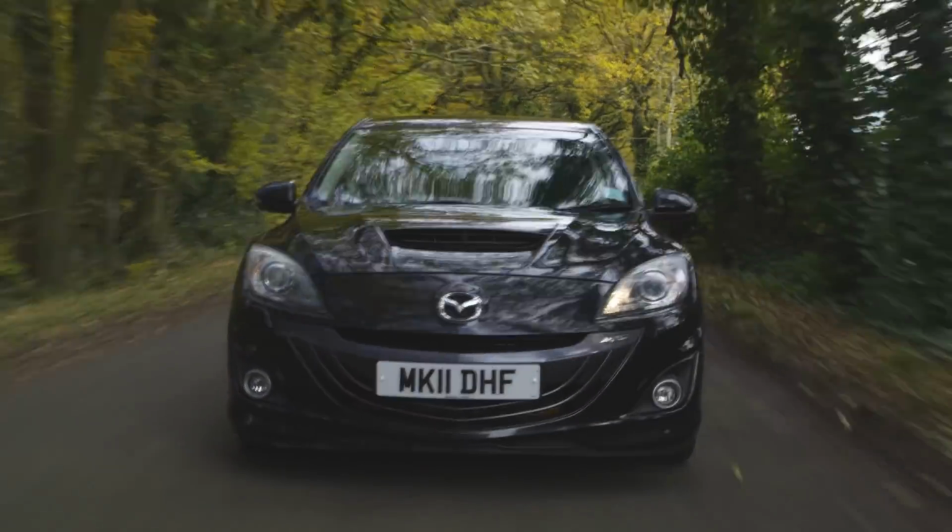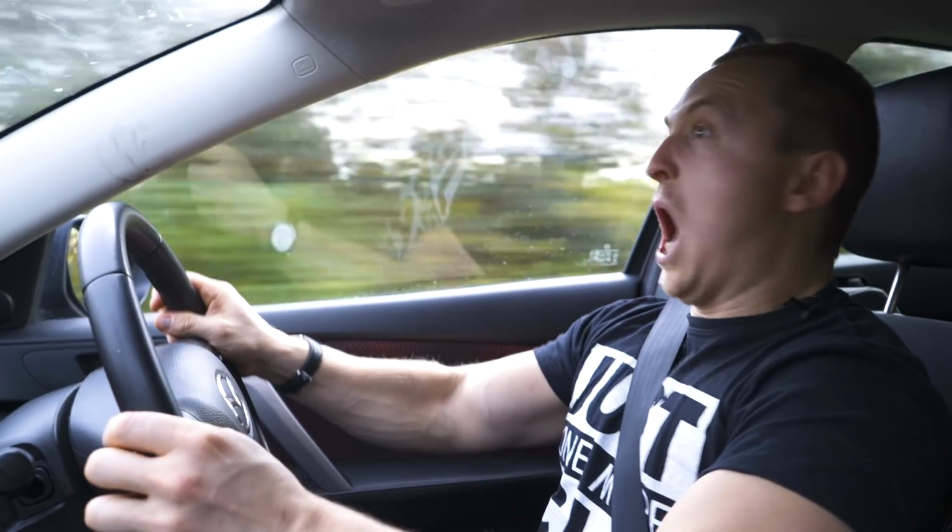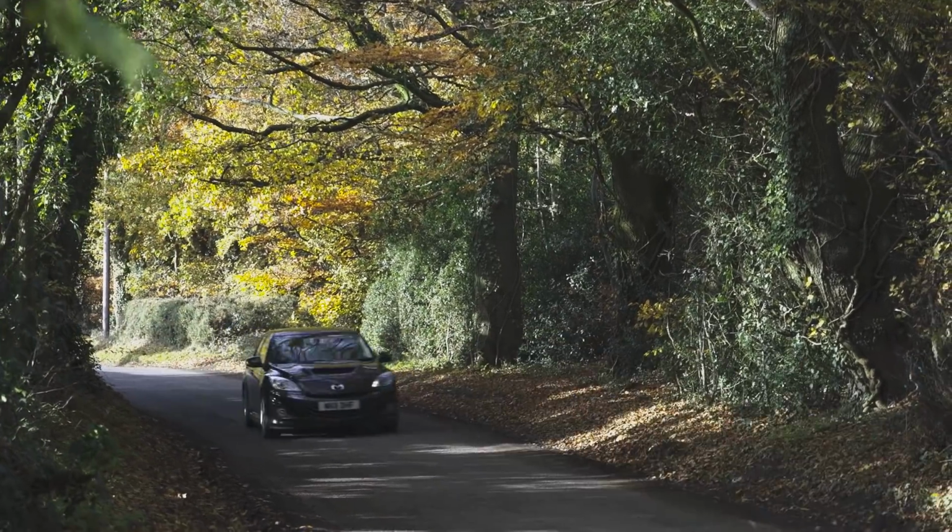I quite like that. Older turbocharged cars, you come onto about 3,000 RPM and then all of a sudden, it's properly quick. It's actually quicker flat out than the Hyundai I30 N.